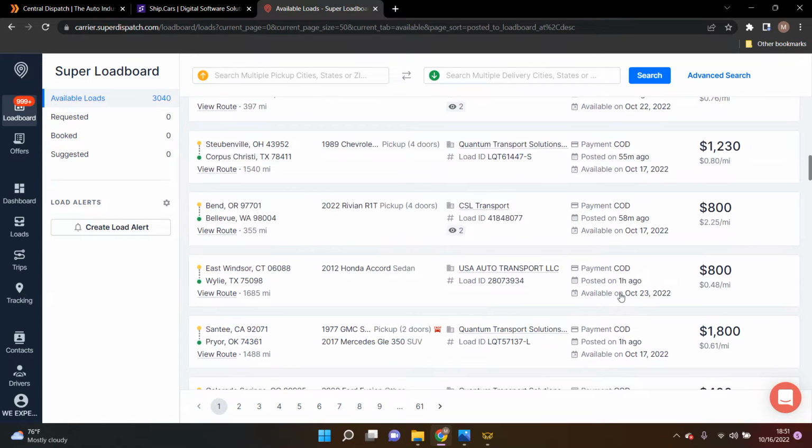76 cents, 84 cents. Man, I wouldn't even put this on my truck. Not even close to it. Now, this is a pretty decent one right here. 225 a mile for this Rivian.